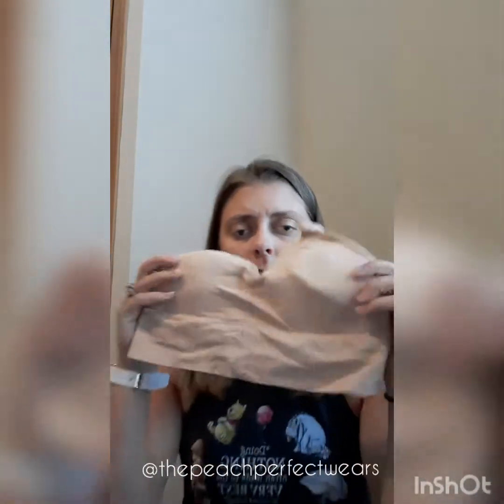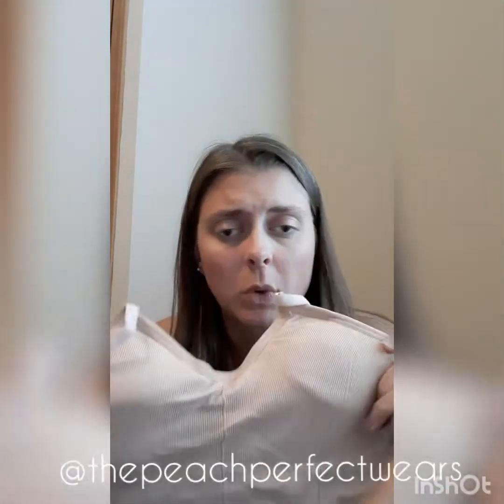So the last item I got was this bralette. It's kind of like a sports bra style. Again, I've tried to revamp my loungewear a little bit. This is something that I would wear around the house with my Marjorie trousers or with some sweats, maybe under another sweatshirt or something.